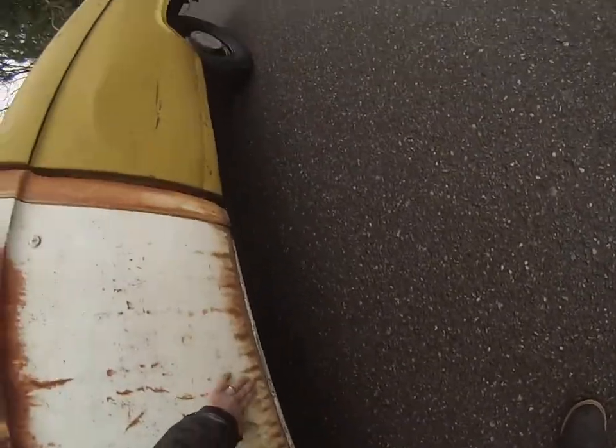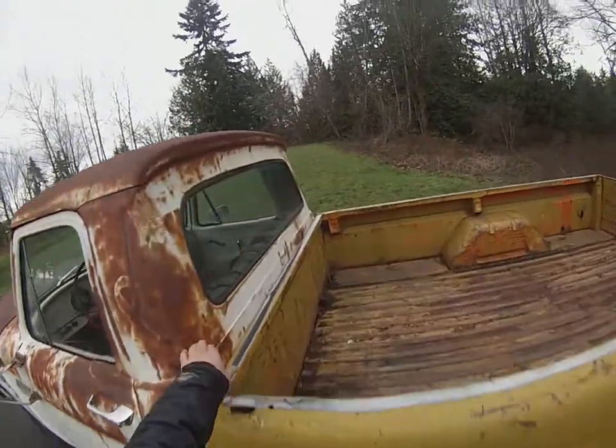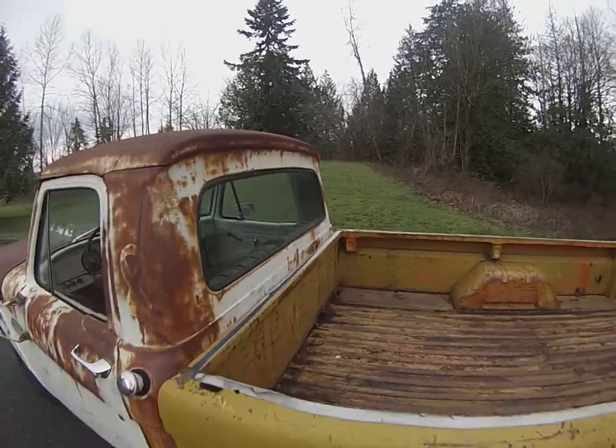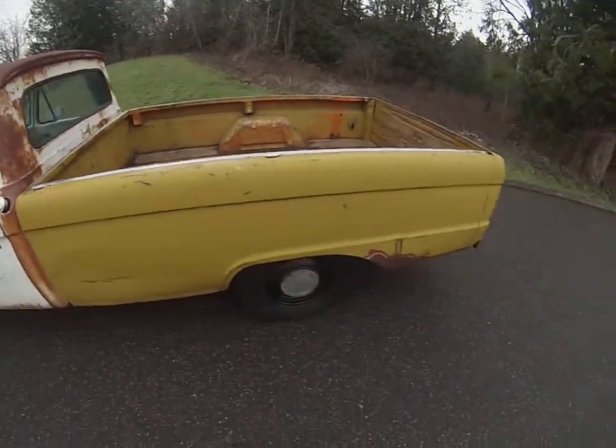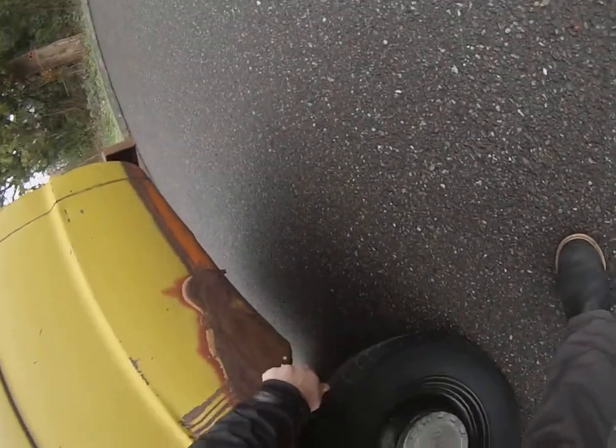The doors are nice, they just got surface rust. Of course, the rubber on the back window looks pretty good, but it's old and getting a little dry. Down here, I think they pounded out a dent. This isn't actually rusty, it's just surface rust.